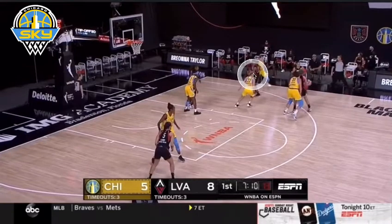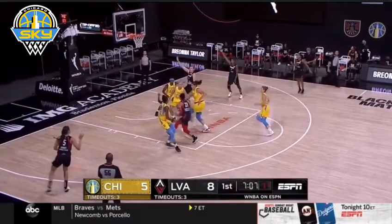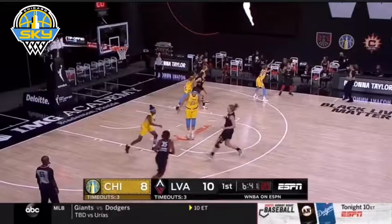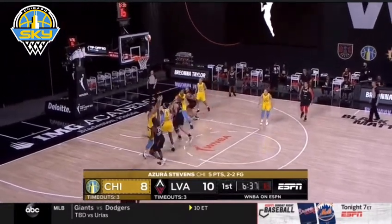Now watch Stephanie Dolson on this play. As this girl's coming over for the handoff, she's out of position. Dolson's going to step up here and guard McBride as far as she has to force her into a contested two. This was a really impressive defensive play. Next one here it is again. Diamond Shields forces her to use the screen. Dolson's going to step up, contested two, perfectly executed. You couldn't ask for better than that.